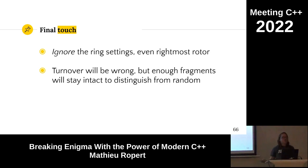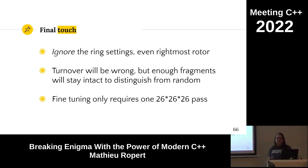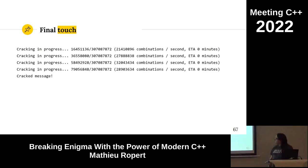And after that, we can just do a 26 to the power 3 pass to fine-tune the actual ring settings, but that's nothing. So let's see. Oh, wow, it's pretty fast. Oh, yeah, I guess it's done. It actually worked. The estimate of 0 minutes is about as correct as the rest of my estimates. Actually, it took like 1. But yeah, without the actual plugboard and without even trying, we find the right rotors, we find the message key, and then we just tweak the ring settings to ungarble the rest of the message, and we're good.